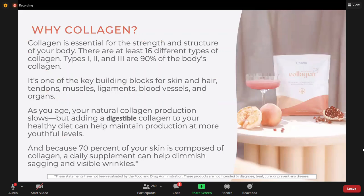Collagen is the most abundant protein in the body. About 30 to 40% of the body's protein is collagen. There's at least 16 different types of collagen. I've seen some sources saying 30 or more types, but 16 is generally what you see out there. About 90% of the collagen, though, is known as types 1, 2, and 3, and they are the building blocks for skin and hair, tendons, muscles, ligaments, your blood vessels, and even the structure that holds your organs together.